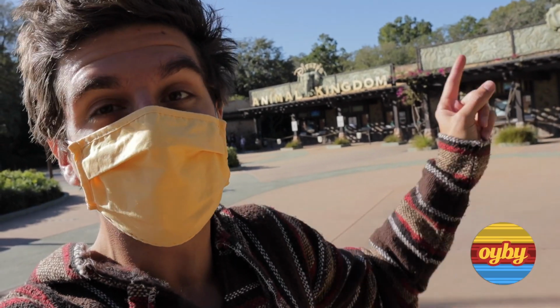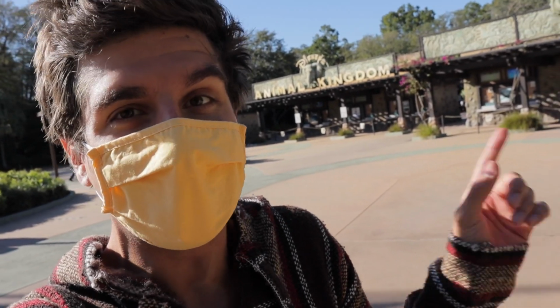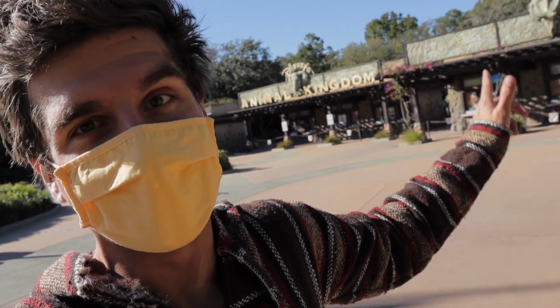Hello from Animal Kingdom. So I'm in Animal Kingdom today because I want to do a challenge. I want to get a park map and then use a random number generator app on my phone to decide my day at Animal Kingdom. It'll make more sense once I head inside in just a second.